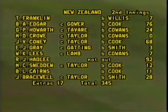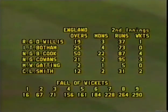John Bracewell helped him along there in a fine last wicket partnership. 345 the total, and the English bowling figures make interesting reading. Bob Willis, just 19 overs in the second innings for the one wicket. He's still behind Fred Truman's record, but will pass.